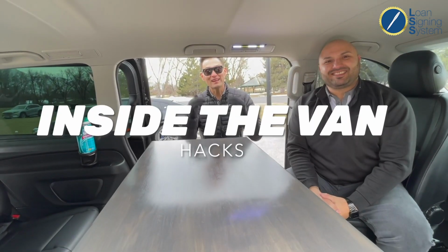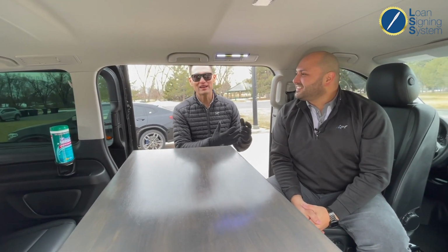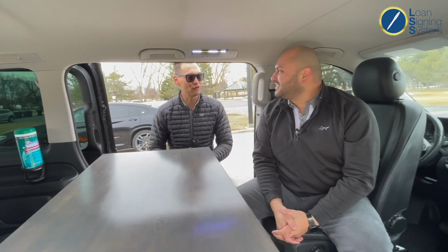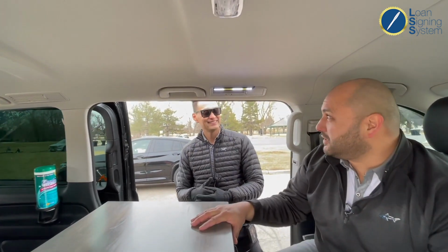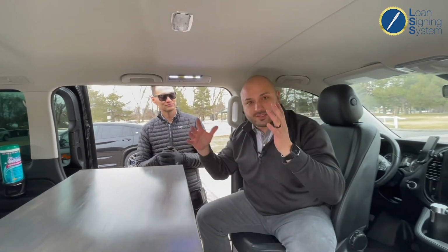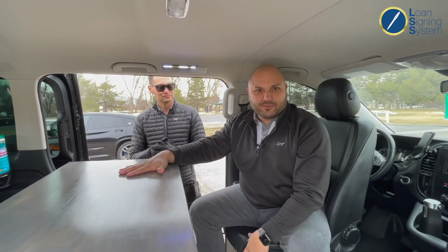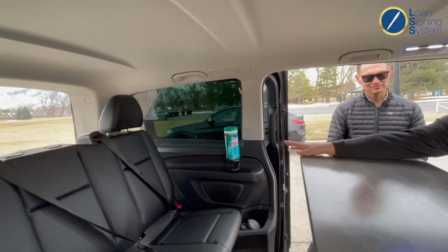And now we're going to do some inside-the-van hacks that he's done to make his signing agent business that much better. So why don't we start with the back here and go forward. If you look above your head, Mark actually has some LED lights installed. The purpose of that would be if it's early morning or late at night and we're going to sign in the mobile office here, we've got lights. We are covered.